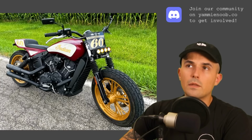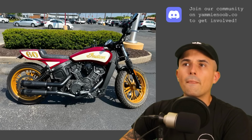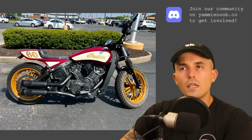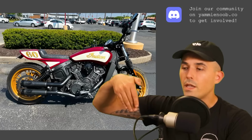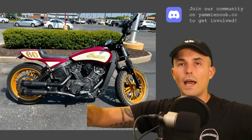I like the number plate on it and the lights. It's got a super unique look to it. I will say though, I think this seating position is very compromised, because the thing about the FTR is it's a very long bike, but your feet are kind of directly underneath you and a little behind you actually, and you have a nice flat, wide handlebar.